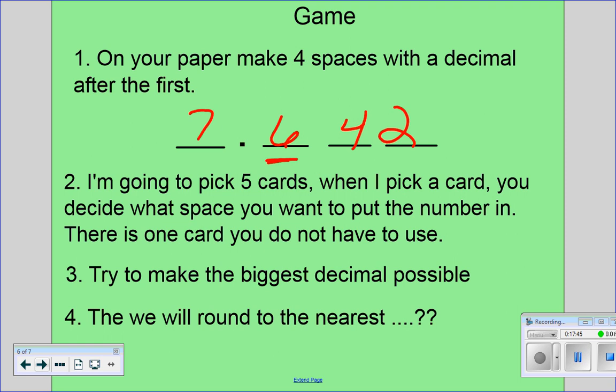Is that what everybody had for the most part? Who had 8, 5, 2, 1? Raise your hand. Some maybe took a chance and didn't put the 8 there. They're hoping for a 9. I don't know. So let's say 8, 5, 2, 1 was your decimal. Round to the nearest ones.